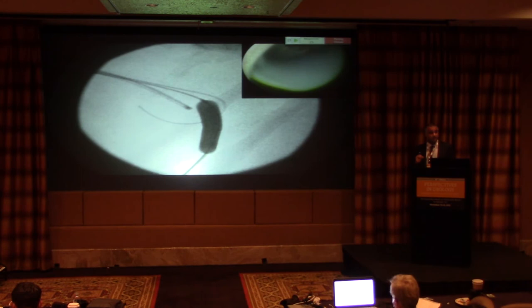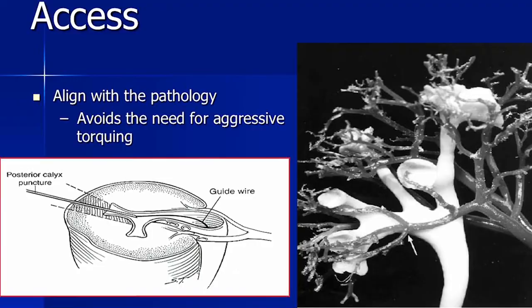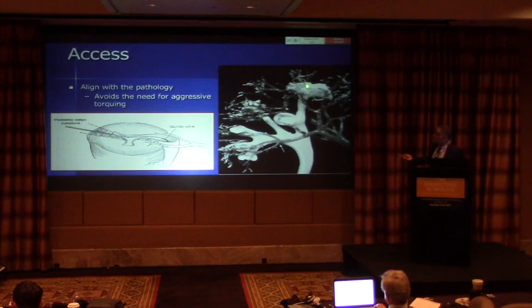Instead of looking in and seeing fat because you've dilated too far, or looking in and seeing parenchyma because you've dilated too shallow, by watching, you'll be able to know that you're in the collecting system and hopefully looking at stone as soon as you look in. So decreased fluoro time, decreased secondary procedures because of an inaccurate access, decreased risk of bleeding that causes you to abort the procedure, because we're entering at this point here, the upper pole, posterior calyx, the tip of the papilla, because we're looking at the tip of the papilla as we enter. Less likely to have vasculature that's going to cause bleeding and a risk of ending the procedure early.